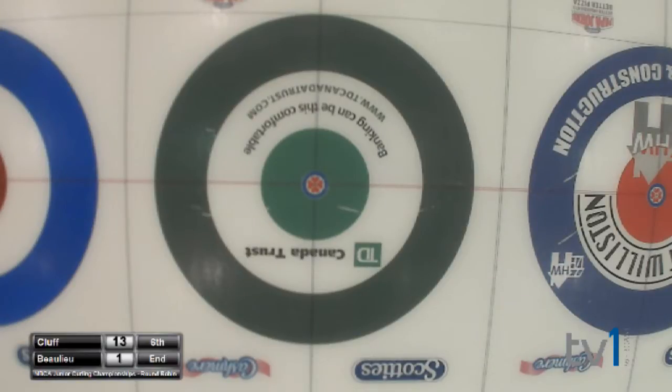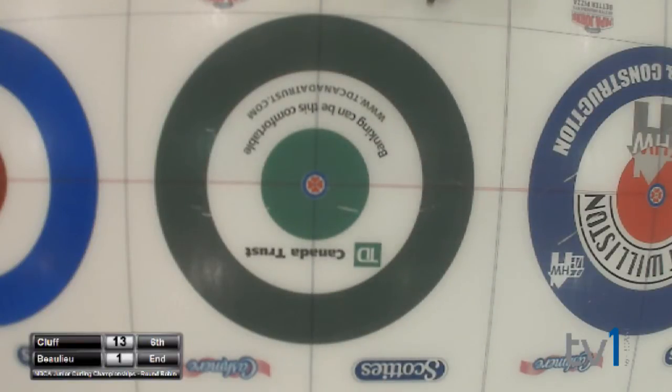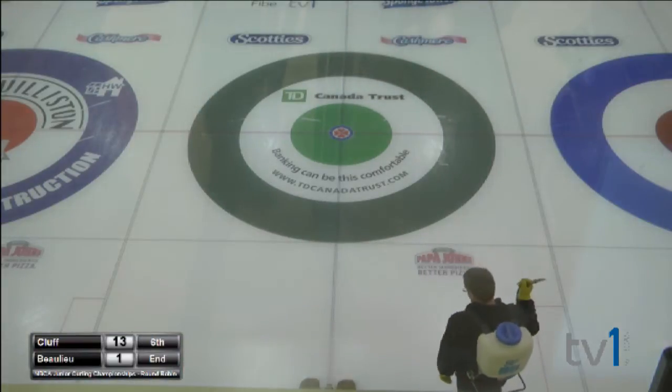And on Team Erica Cluff, on all those errors that Team Beaulieu has made over the course of the first 5 ends, they've capitalized on it. Oh, definitely. As the scoreboard shows, they've capitalized on all the errors that Team Beaulieu have made, and they're hoping to just continue it for the next number of ends.